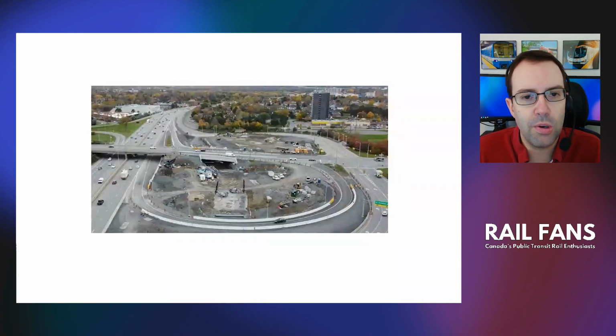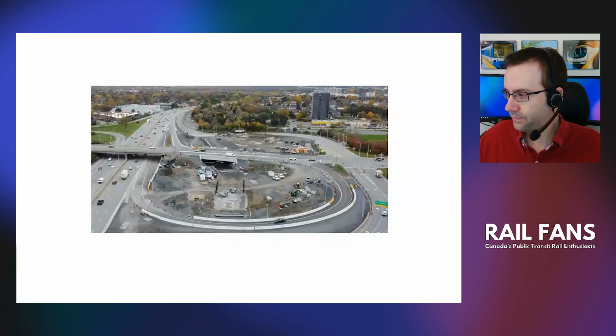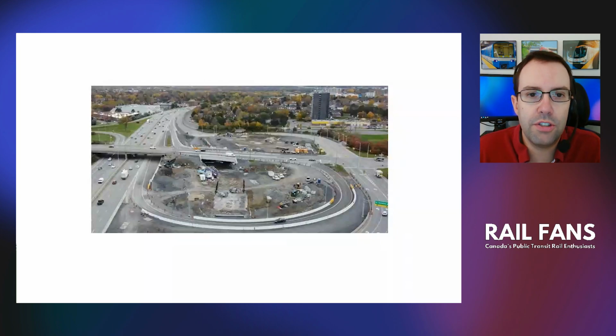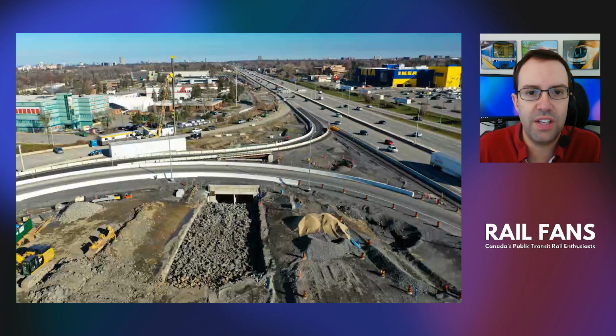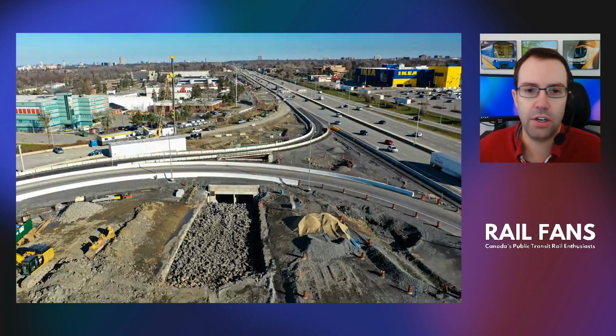Moving farther west towards Pinecrest, you can see that they have built an underpass under Pinecrest, the road there, so that the train can pass underneath. Another shot here, looking at another underpass for the on and off ramps at Pinecrest. Again, key to allow the trains to pass through while not impacting or conflicting with the road traffic that's on the highway getting on and off.